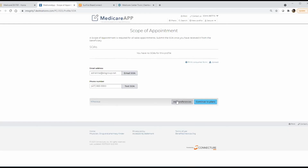If you are still doing paper scopes, which hopefully you won't anymore, you'll start utilizing this system for your scopes. But if you do have those paper ones and you want to keep it in their file, you can. There's an option here for you to upload and scan that scope into their file. And then of course, whenever that scope is complete and you want to give your client a copy of the scope, or you want to print a copy, you'll be able to download it right away and print it. It'll be a PDF.